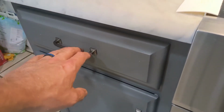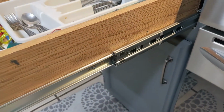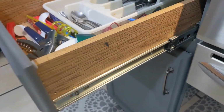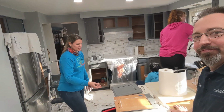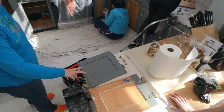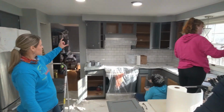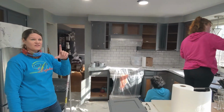And little things like we can do new drawer slides, and we can change the configuration of the hardware on here now that we're painting too. So this is a good example. On this particular door, this is a 3-inch on center drill hole. We're gonna reuse that one, but all on the top doors over here, we're gonna change it out, and we're gonna go to a 5-inch on center.